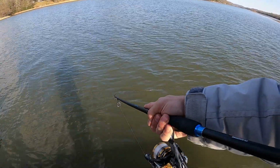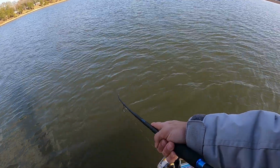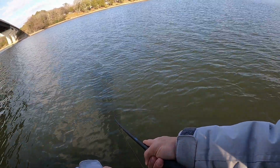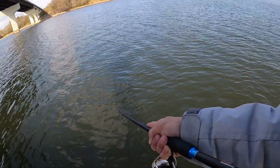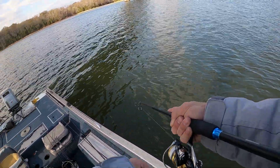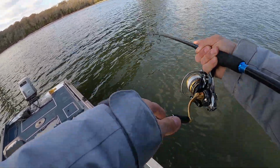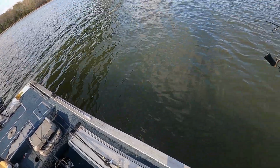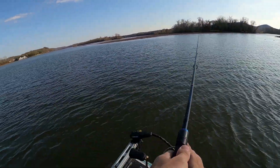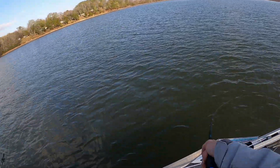This one feels the biggest yet. Could be hooked funny, never know. Could also just have a little bit of dog in him. Haven't seen him yet. He came up for a second. When he came up, he didn't look too big, but he feels decent. He's not really digging. Oh, golly, dude. I didn't even get to see him. I need to stop switching directions with this thing. I swear that is like the biggest fish losing thing for me.